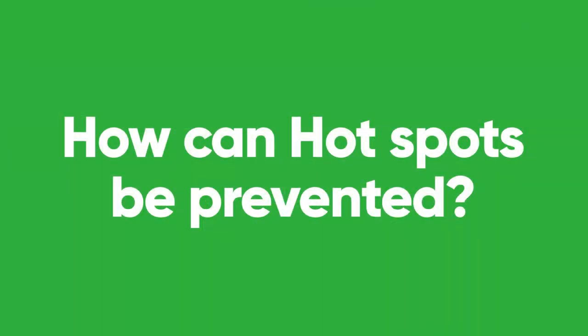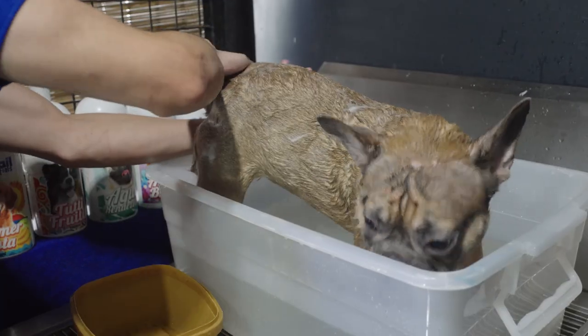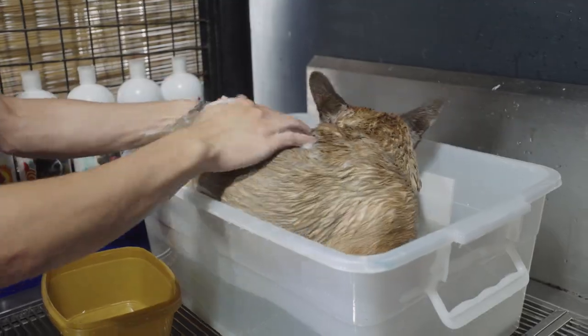How can hot spots be prevented? Continued monitoring and treatment of the underlying cause should prevent future hot spots. Some dogs also benefit from periodic grooming, as well as regular brushing and bathing.